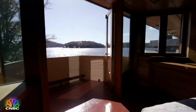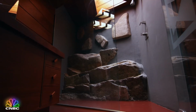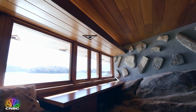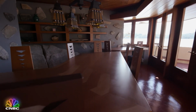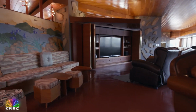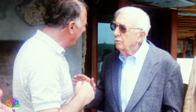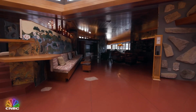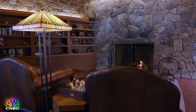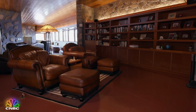Joe followed Wright's drawings to a T, from the stone detail in the kitchen, showers, and bedrooms, all the way down to the decor. The furniture is shown on the drawings, exactly what he wanted, the benches and the little tables. Everything that he put on the drawings, I put in his house. I had Walter Cronkite come out to take a look at the house, and he was friends with Frank Lloyd Wright. And when he walked through that door with me, he says, I feel Frank in this house. I love the idea that I was part of bringing the masterpiece to life.